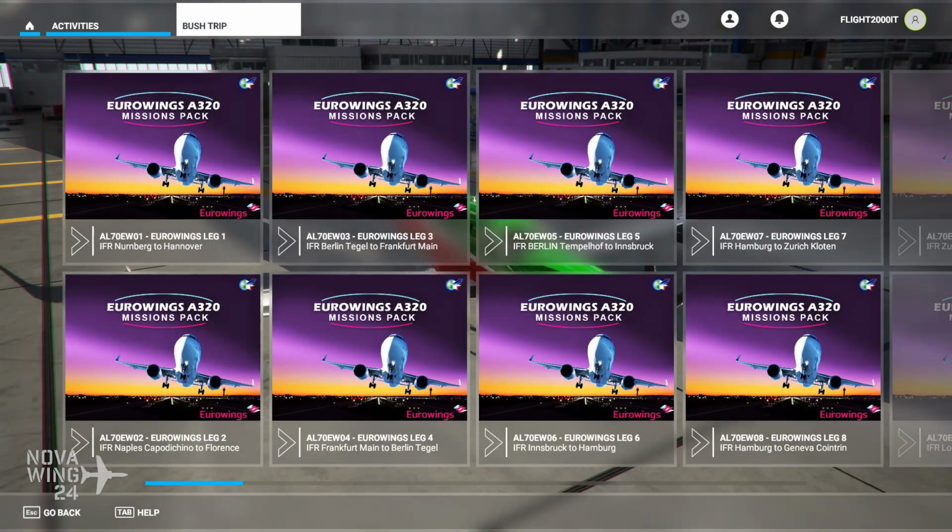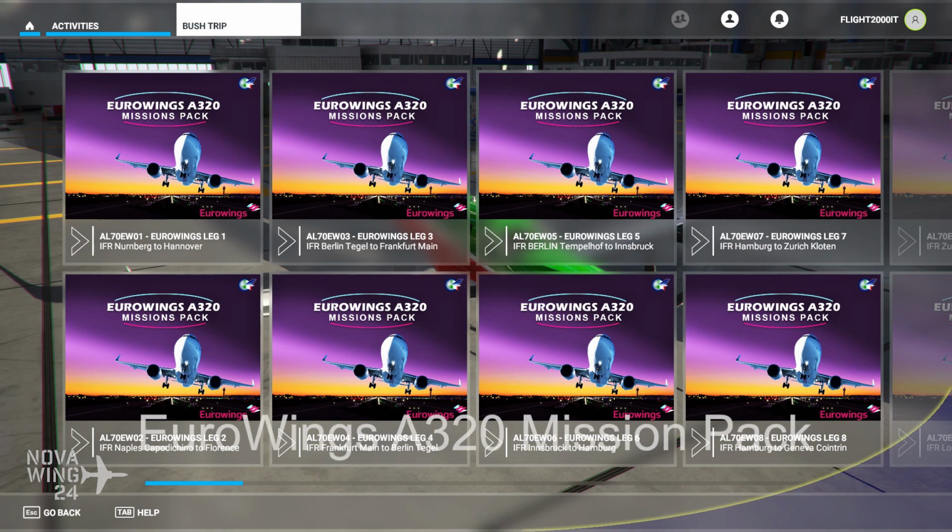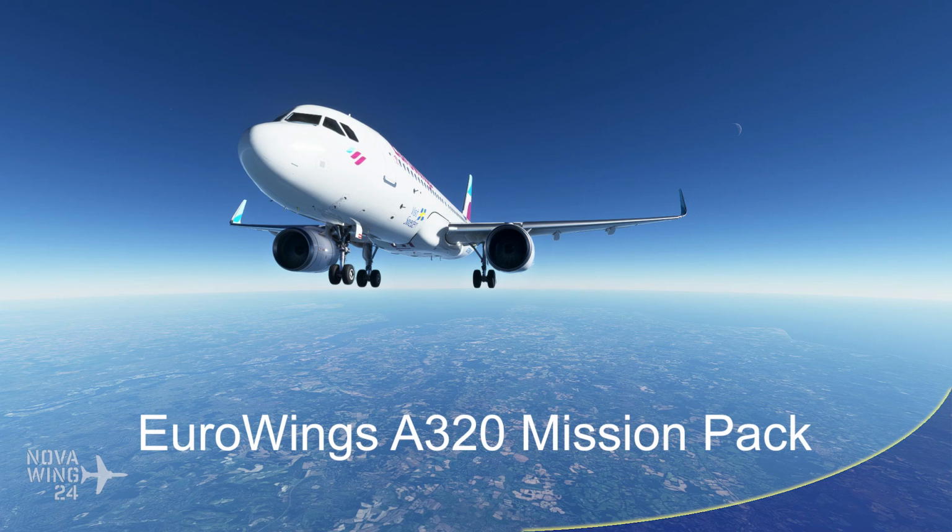Continuing on with the releases, this time from developer Perfect Flight, come out with another one of their mission packs with their Eurowings A320 mission pack.